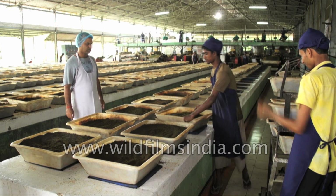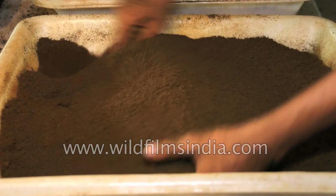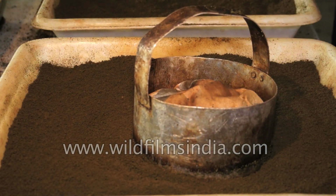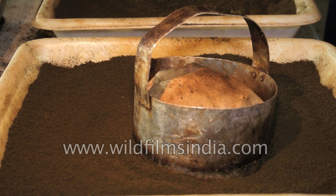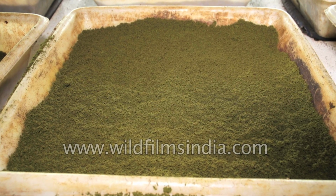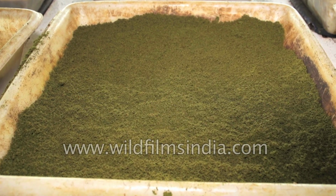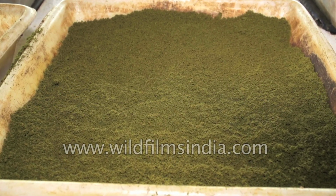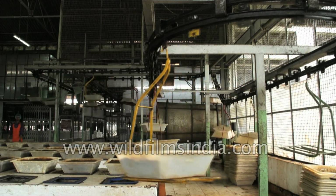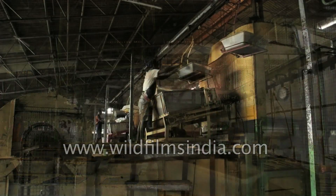Later, these crushed, cleaned and rolled tea leaves are poured into containers where they are oxidized. The leaves are laid to interact with oxygen for a while. The oxygen reacts with the enzymes of the processed leaves, changing its chemical composition. This process gives the tea leaves their reddish-brown color. After oxidization, the processed tea leaves are picked up by the hangers to reach the next segment.